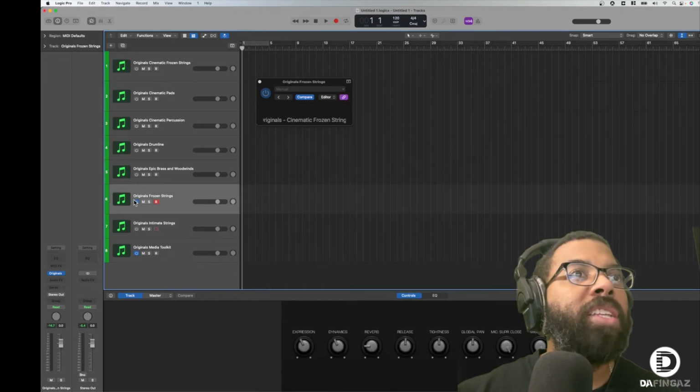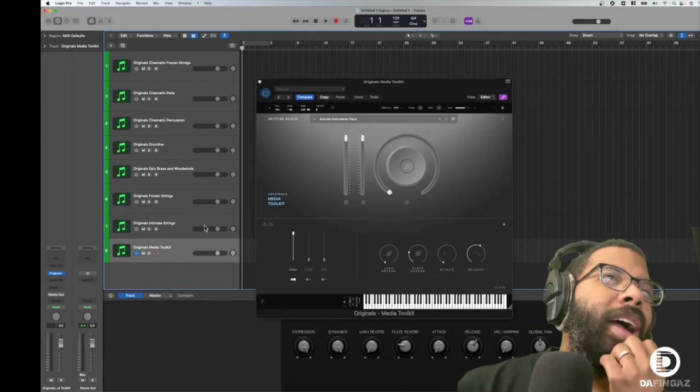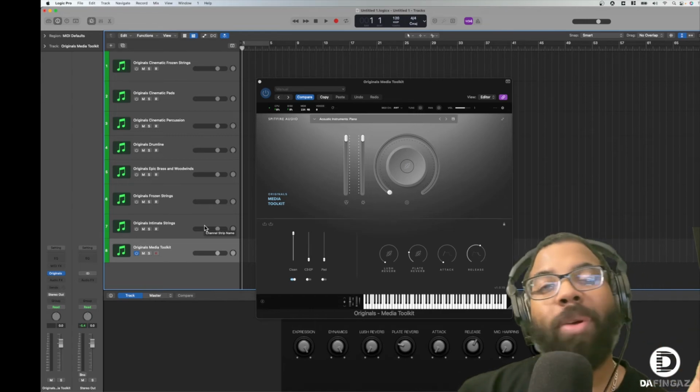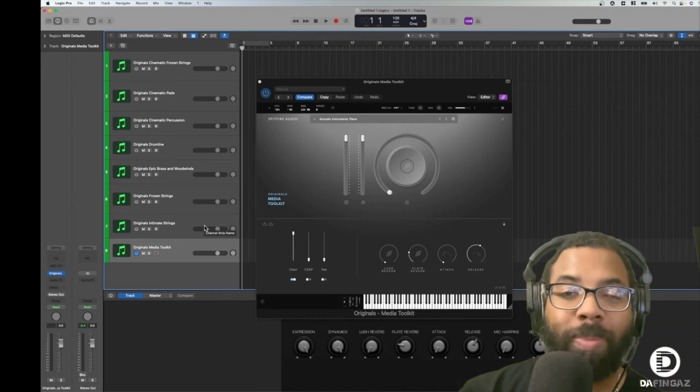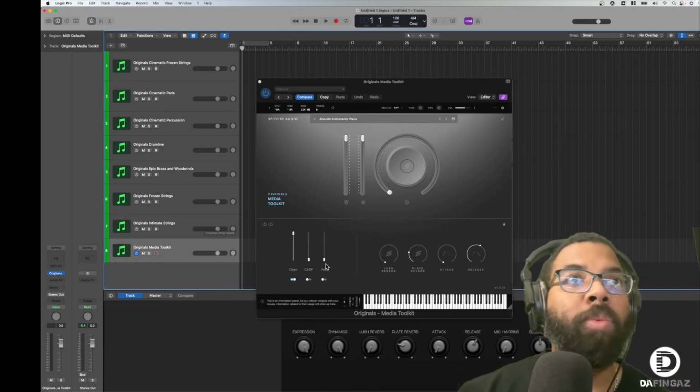And finally, we have Original Media Toolkit. I'm going to end with this one. I started this video saying everything was on sale. These libraries are not on sale because they are so inexpensive that they're basically on sale all the time, because they're $29 for some great sounds.